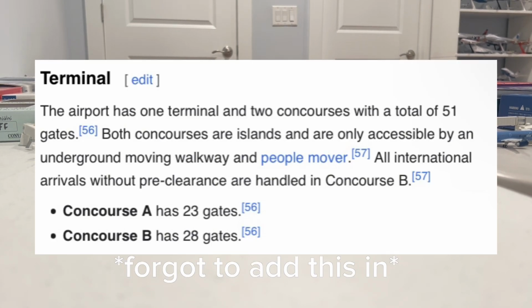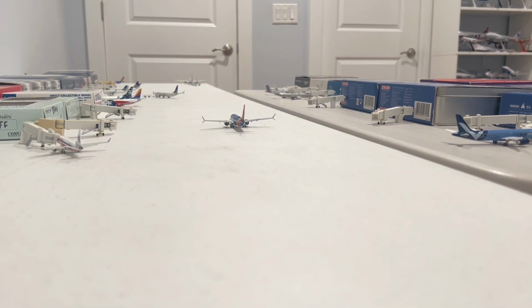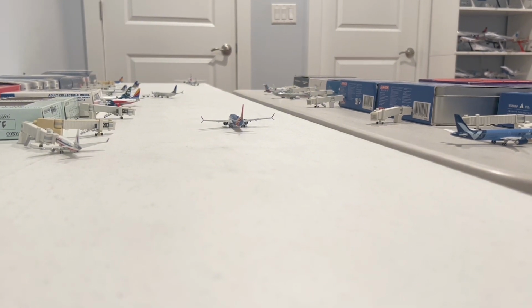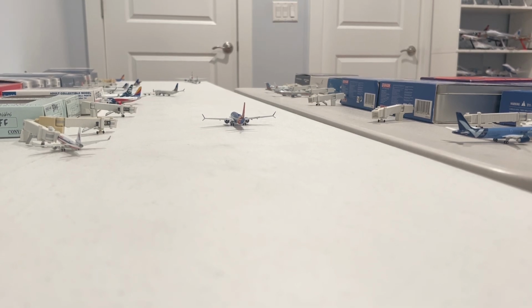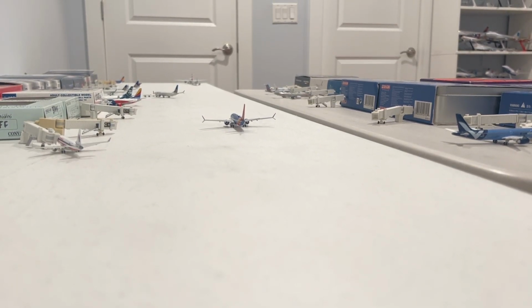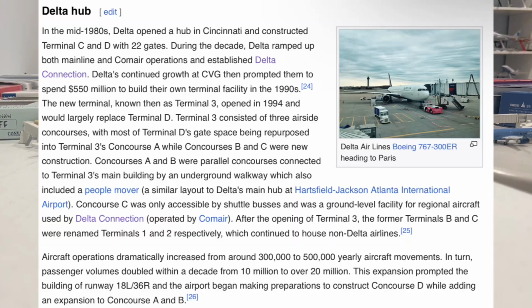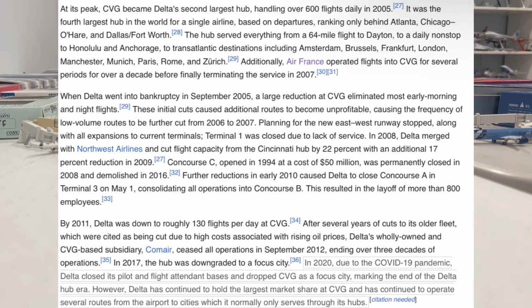Now for the history. This airport opened on February 11th, 1942 as a small field, so nothing very major. It spent the rest of the 1940s, 50s, and 60s trying to increase its services, airlines, and jet travel. But the most major thing to know is that in the 1980s, Delta decided to open a hub at the airport and invested millions of dollars in new terminals and facilities, making it a major hub with a lot of long-haul destinations. It was a very successful venture.